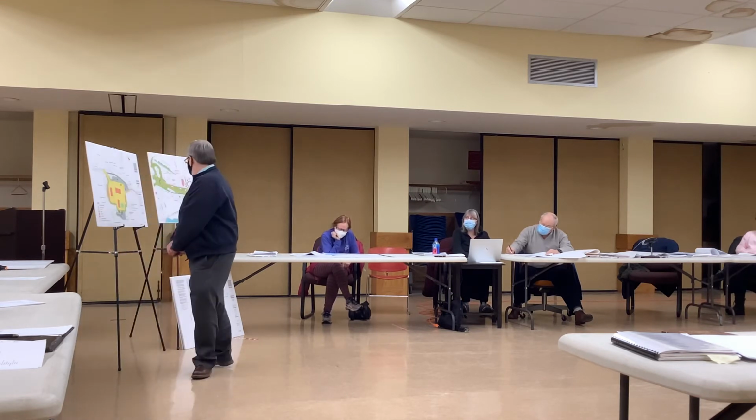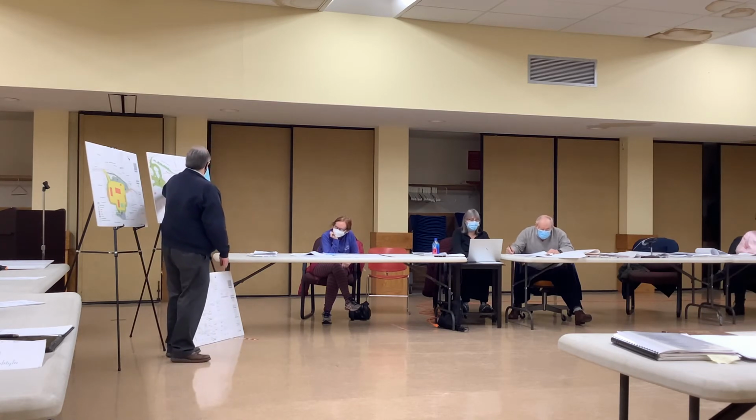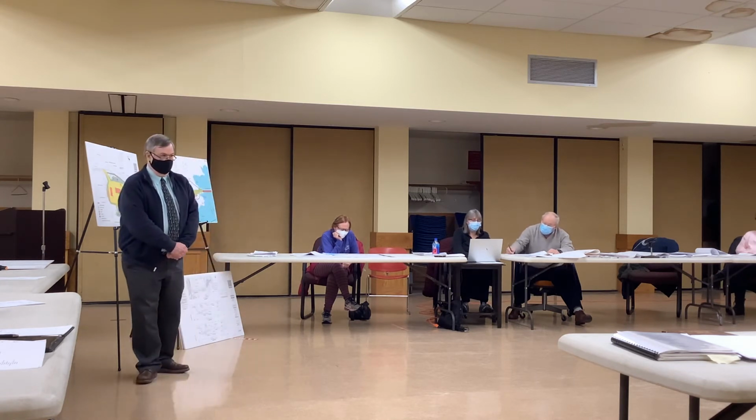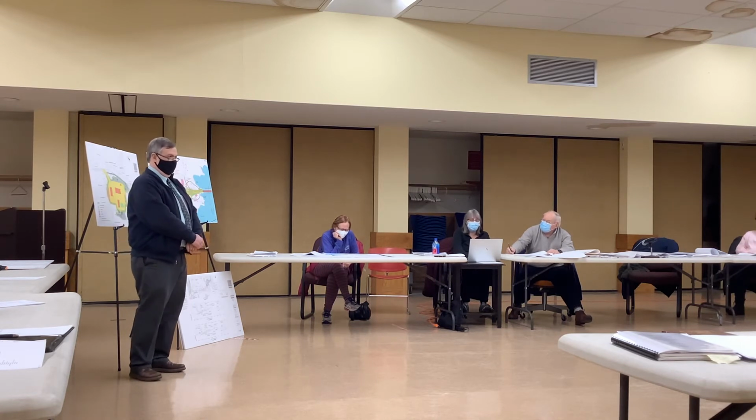So like I said, this goes back many years ago. I believe even in the 2019 plan that's on the city website shows this as our proposed shed. So it's been there for a long time. It's nothing new.